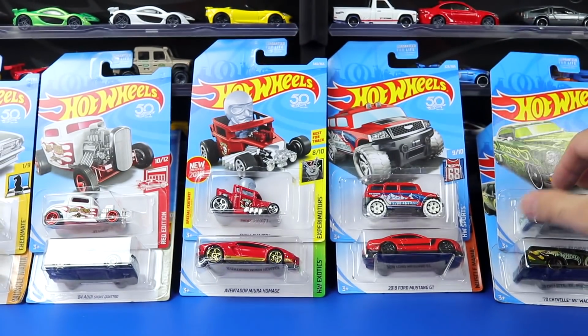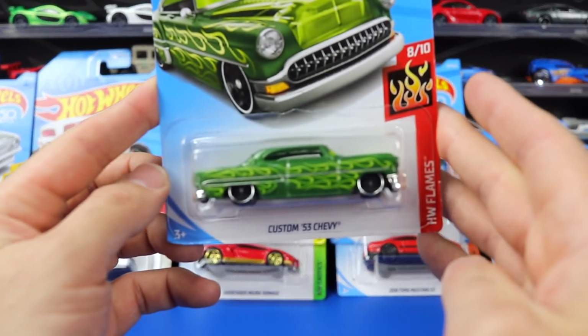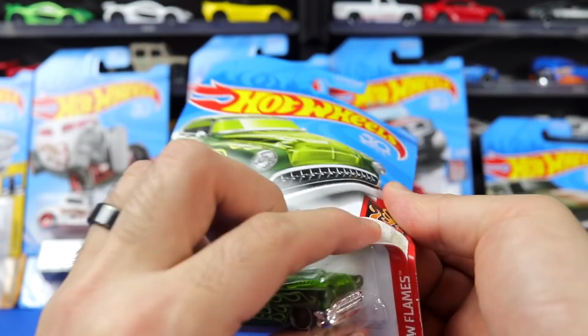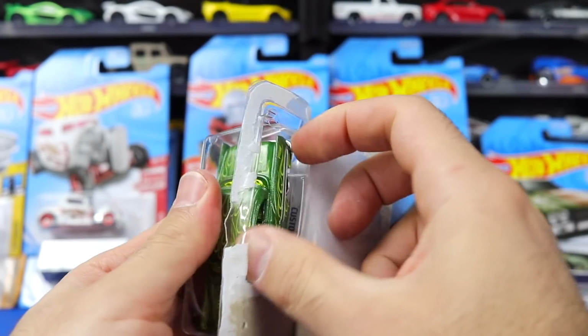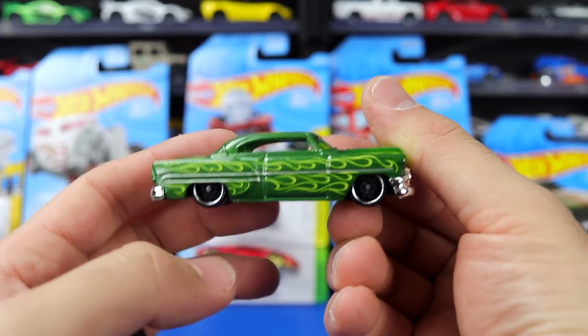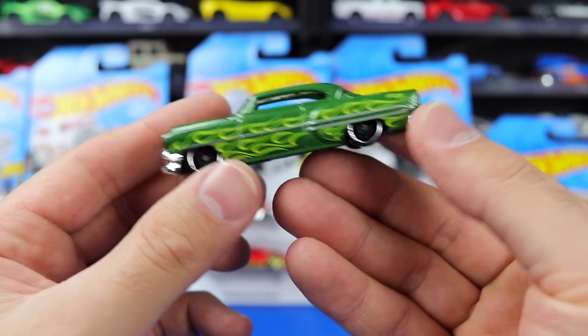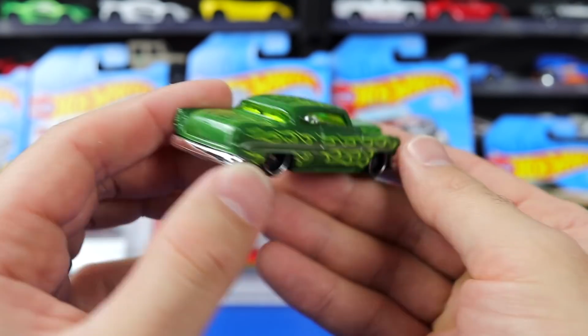All right, these cars are falling down here, so let's start off with this one. We've got the custom 53 Chevy in green, representing green team for today's tournament. There it is with the cool flame job on there. That is so cool. I love the clear hood on there. Great looking casting with the black wheels.